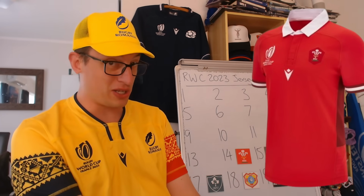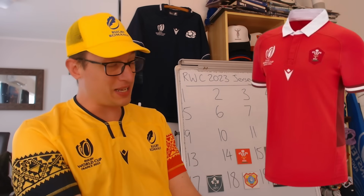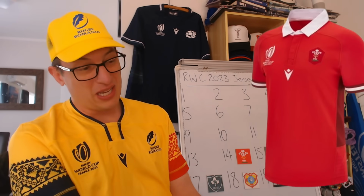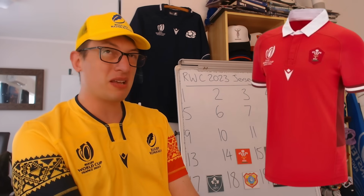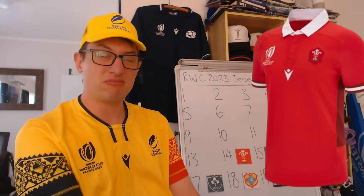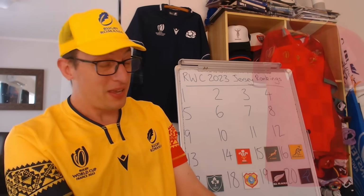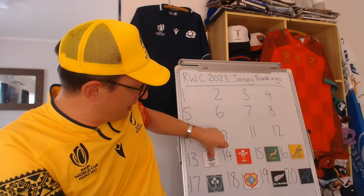Like some of the jerseys, if I say to people in 10 years, man, remember those doodles on the 2023 All Blacks jersey? They're like, oh God, they were awful. If I say, do you remember the Welsh jersey from 2023? It was red. So it's just kind of nothing really startling about that one. And kind of similar with the England one, actually.